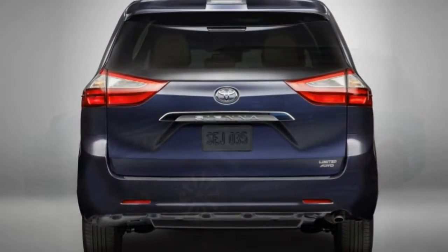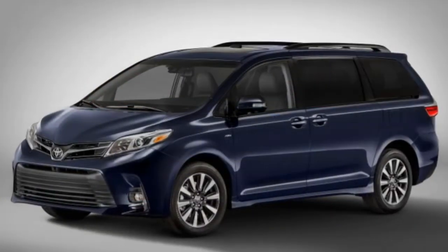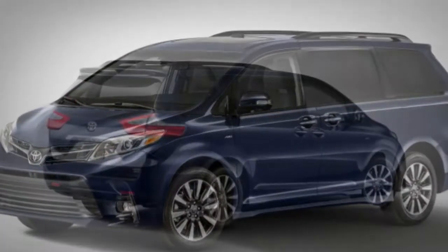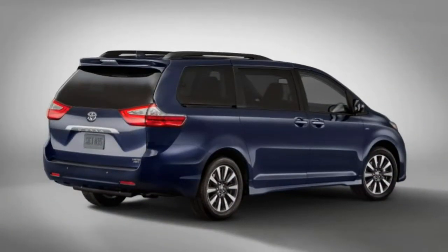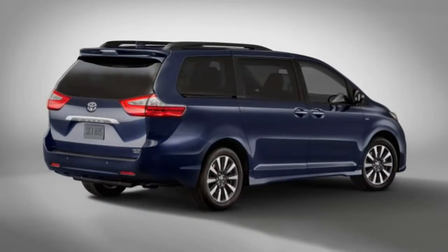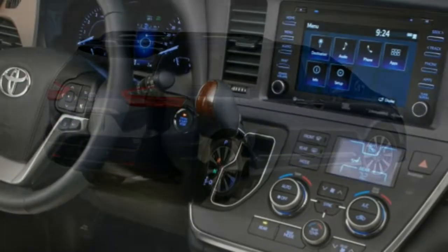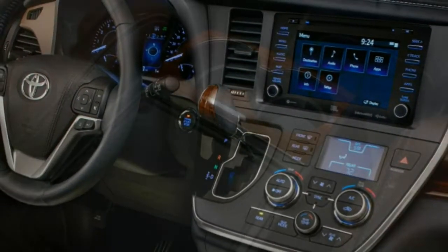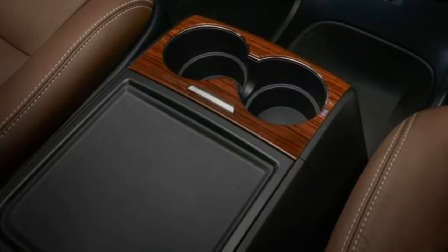Quality. The interior of our top trim tester doesn't feel quite as nice as what comparable Chrysler Pacifica or Kia Sedona offer. With under 10,000 miles, our Sienna tester had a few creaks occasionally, and the second row sunshades vibrated when deployed.